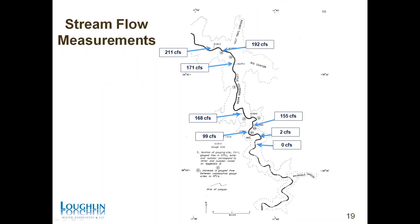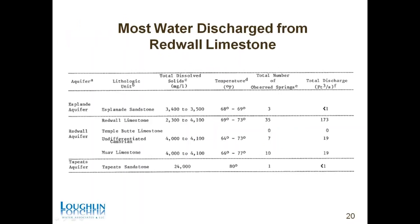One of the things we did was, with a pygmy meter, go down and measure the flow at a dozen or so locations, and you can see the increase in flow as you move downward. The total flow at the mouth is a little over 220 cubic feet per second, but once we got over 200 CFS, it got really hard to actually make the measurements out there using standard pygmy meter methods. But you can see zero CFS here. 99, 168, 200. Let's see. And most of the water comes out of the Redwall Limestone. 173 cubic feet per second.